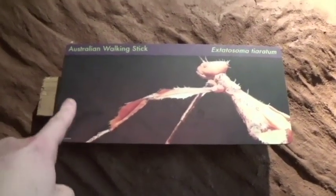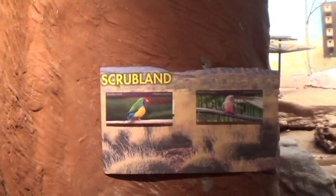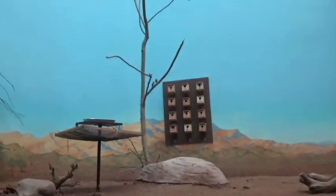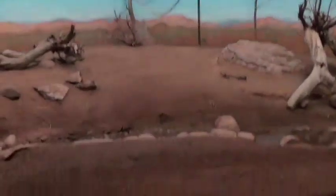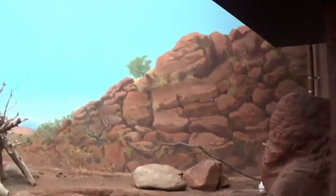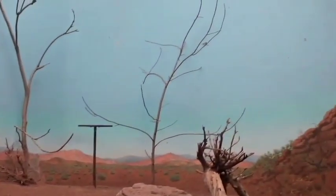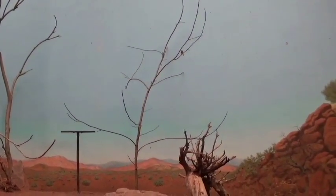Alright, now these ones are Australian walking sticks. And these are the ones here. This is what they look like. Walking sticks are insects that look like sticks. And I believe I'm in the scrubland that has these images of birds. And this is what it looks like. There's birds, birdhouses, dirt, water, everything. It's got everything here. And it looks so cool. Mountainsides, everything. But not real. They're just like art. Just letting you know. Oh, there it goes. Wow.